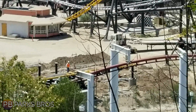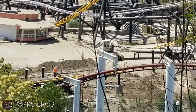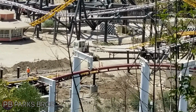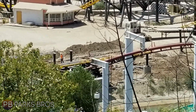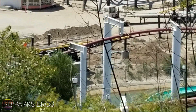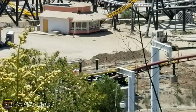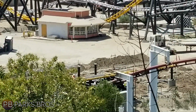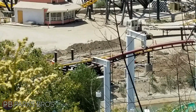Hopefully a majority of that is done by the time they go vertical in the station, and I'm sure it will, because they will probably have to connect up the brake runs to the station track before they actually go vertical with the station. So we'll just wait and see what happens with that though, and I'm very excited to see all this progress going on in the past couple days alone. I mean, heck, 3 days have gone by since our last update and we've seen this much progress. It's pretty amazing, in all honesty.